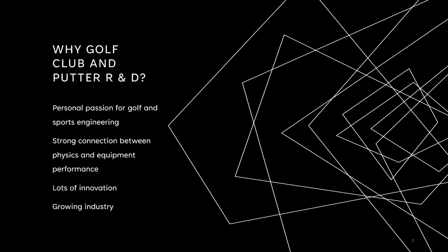So, going into why golf club and putter R&D. Golf has been a part of my life for years. Not just playing it, but really obsessing over the gear. The engineering that's involved with it, the feel of a well-balanced putter, the impact of shaft length, all these key performance indicators, I really find interesting. As a mechanical engineer, I see the game through a technical lens.